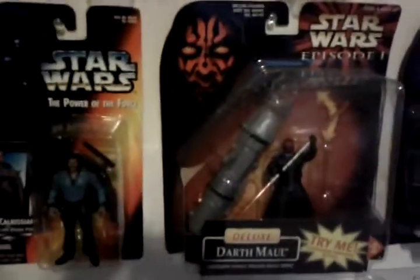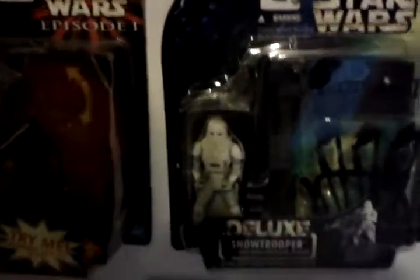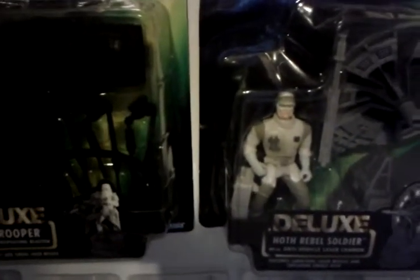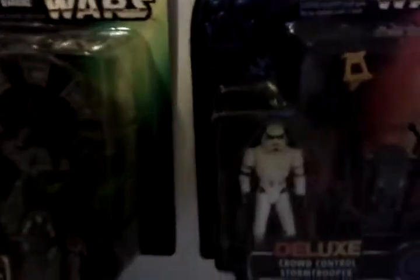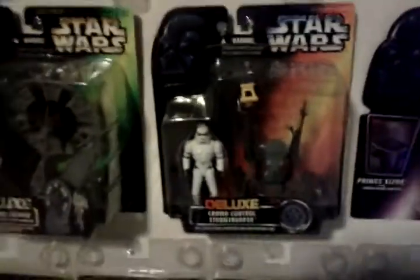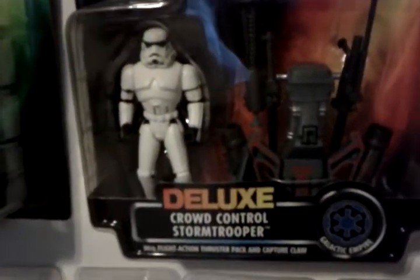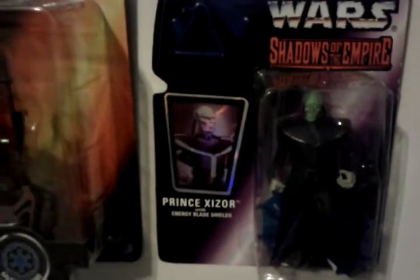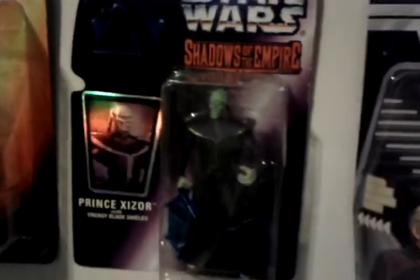Episode 1, Darth Maul, with a green card weapon pack. Snowtrooper with a big cannon, and Rebel Snowtrooper with the laser saddle. I don't know, dish, I guess. There's an orange card. Got the light. Stormtrooper on a crowd control. Stormtrooper. This is the only one in card I have from Shadow of the Empire, the Spring Zora. I have the rest of them open, but only one I have in card.